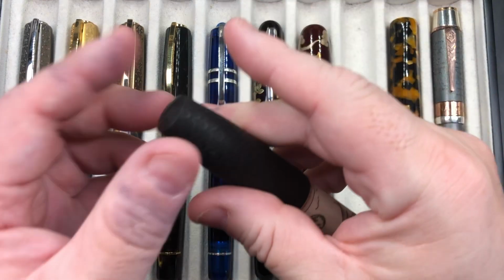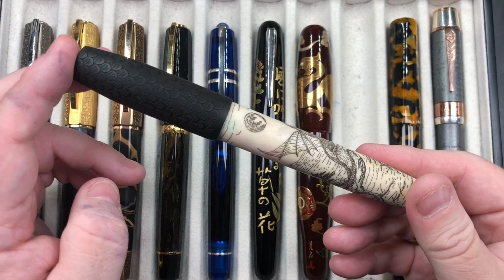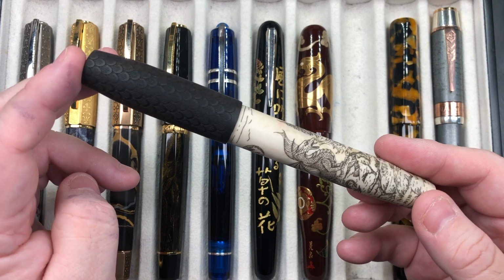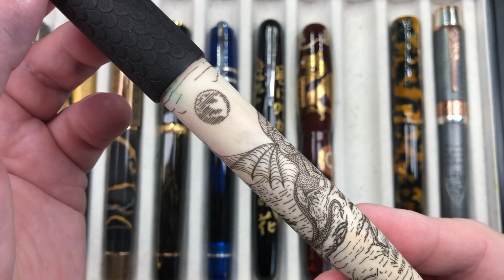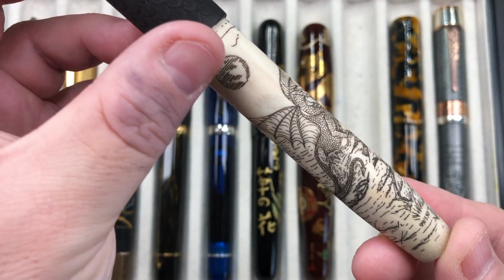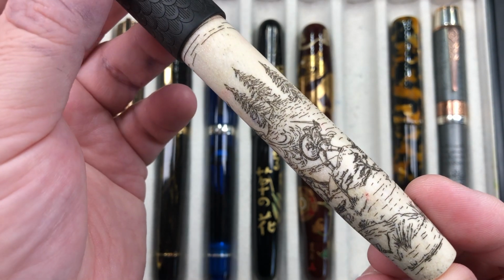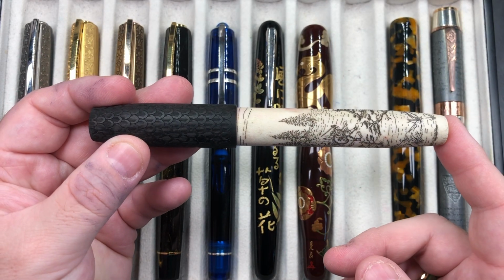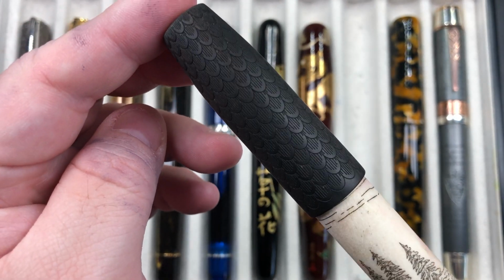The next pen here, which I picked up in February this year, this is the Ryan Cusack Legend 16, and this is a beautiful scrimshaw pen. So this is a Legend 16 Dragon Slayer. So you can see the dragon there. You can see the moon as well. And then you can see the dragon breathing fire at the Dragon Slayer. Now, the body here is made out of antler. The cap is made out of wood, and you've got dragon scales there.